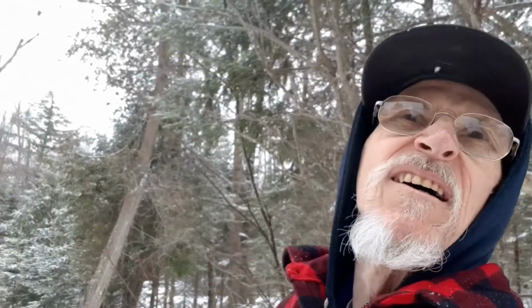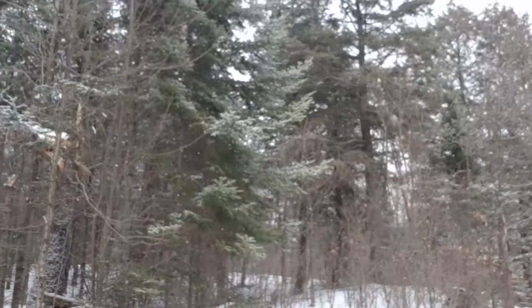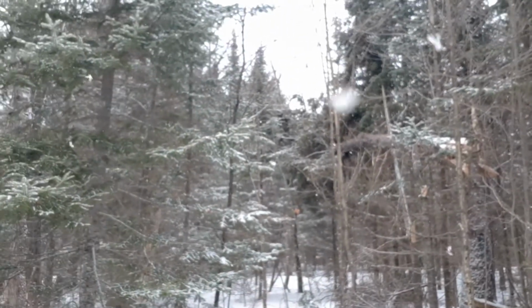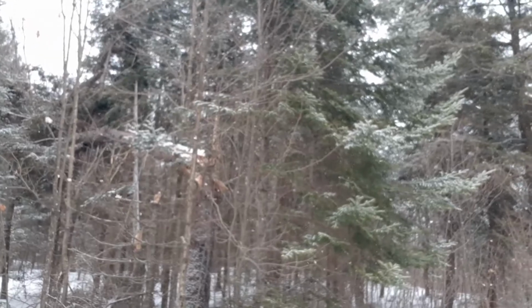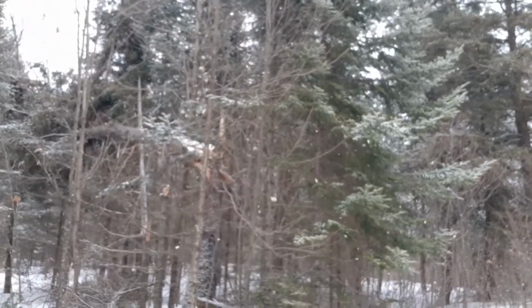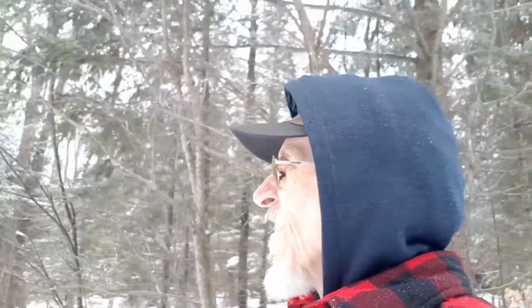That's a moose antler shed that I found from a young moose. And you can see this tree here let go. Don't know if you can see that, but it finally did let go, and that's no longer a hazard to us now in the bush, so that's good. I'm gonna go for a little walk here.